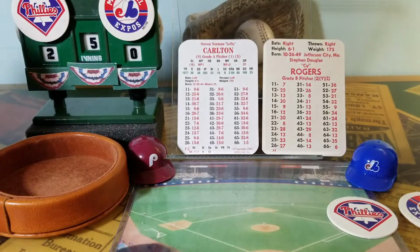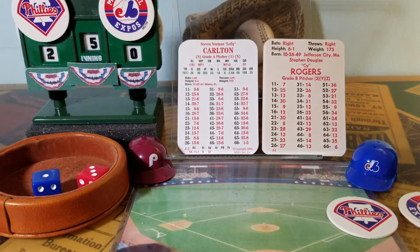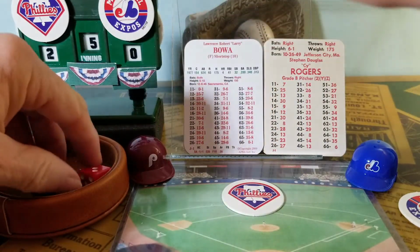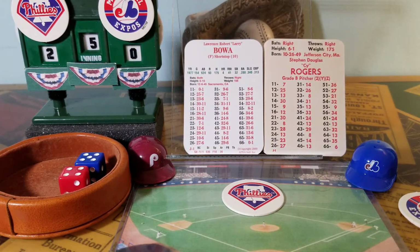Lefty Steve Carlton. He will square around to bunt. 13 is a 21. And that bunt is picked up by Rogers. He throws to first. It's a successful sacrifice. 1, 2, 3. Sizemore goes to second, 1 down. Top of the order, Larry Bowa. 54 is a fly ball to right field. Ellis Valentine gives measure and makes the catch. 2 down.